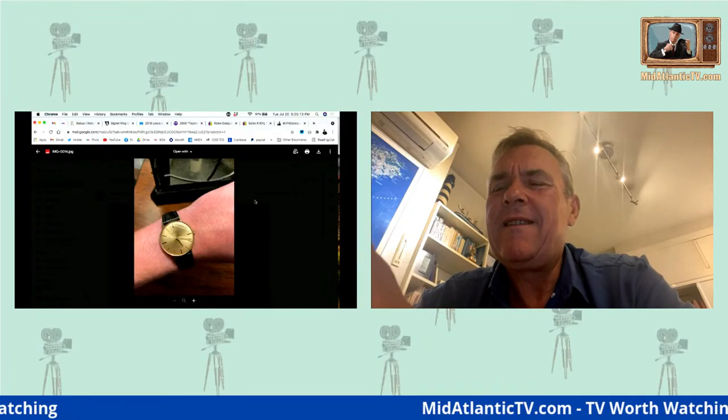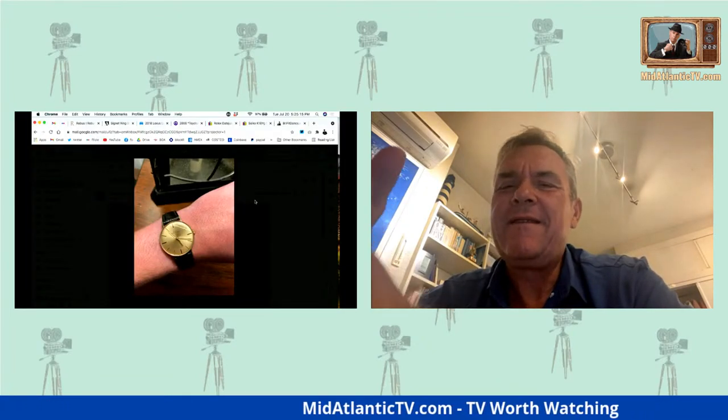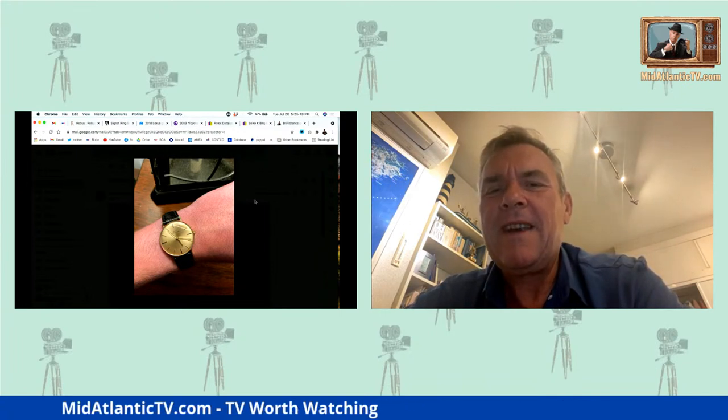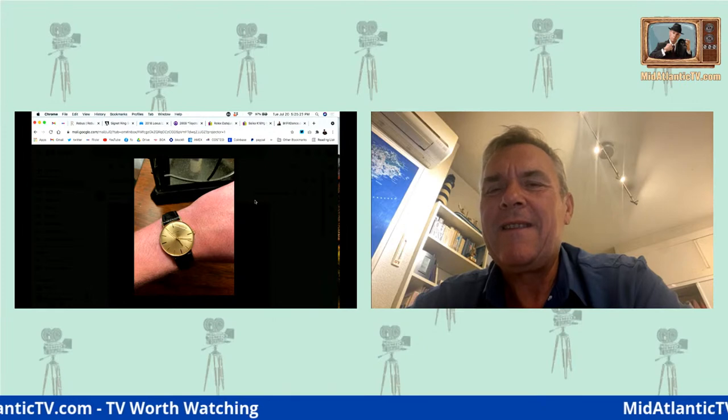In fact, sometimes when I go to a watch store, they tell me as the excuse, yeah, and this watch would match your ring. And I don't care much. So here's the Movado that Lance is wearing. That's his gold. Very nice. Movado. Very classy. I like that watch.